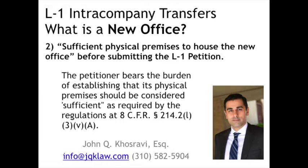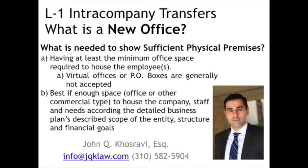There may be cases in which a residential premises or home office would satisfy the regulatory requirement. However, the petitioner bears the burden of establishing that its physical premises should be considered sufficient as required by the regulations at 8 CFR section 214.2(l)(3)(v)(A). What should you prove to show sufficient physical premises?